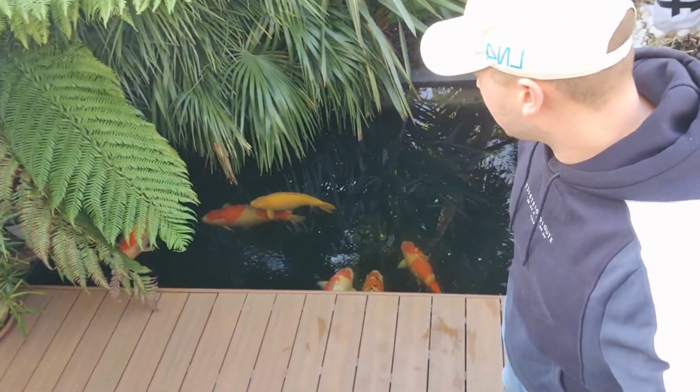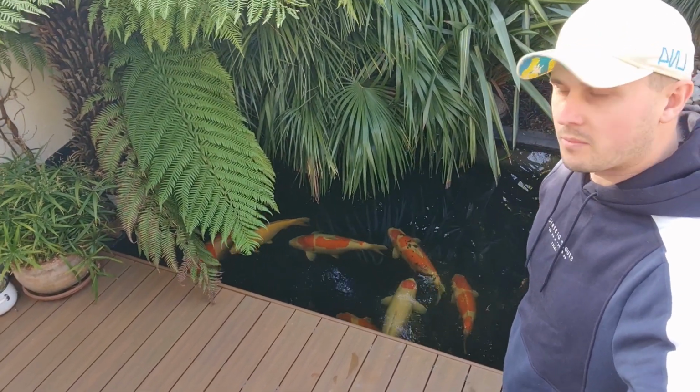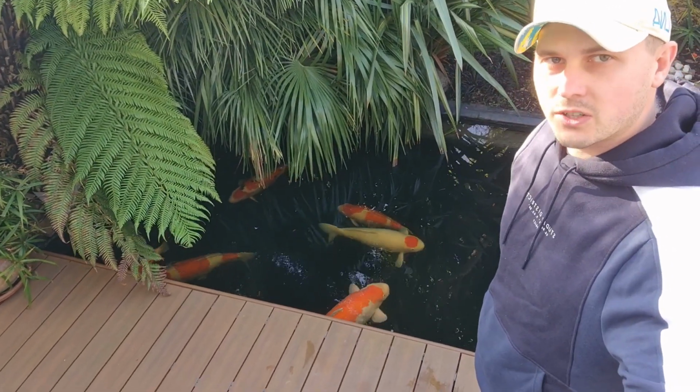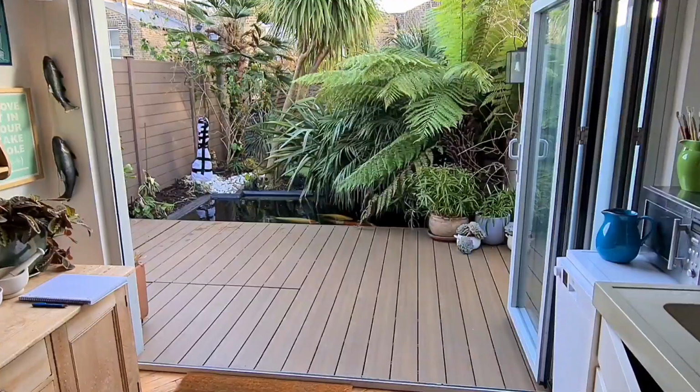What we'll do next is we'll just get the vat set up, and we're doing Luke's end of year measure up. Some fish from a few different dealers, one from us from Prestige Koi, his latest purchase, so we'll see that again later on as well. So yeah, we'll get set up.